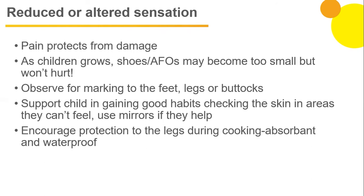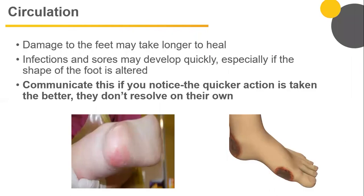Children with very high lesions may find it hard to regulate their body temperature because of lack of feedback from the skin to the brain. On hot days, they might need reminding to drink or seek shade. Reduced circulation can mean damage to the feet or legs can happen quickly and take longer to heal. Don't wait to flag up any changes you notice, because it won't get better on its own.